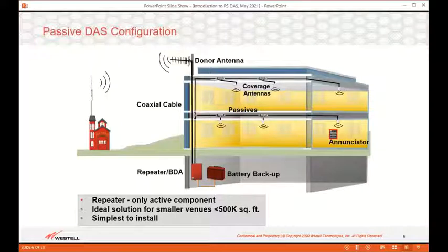So here's a typical passive DAS system. Buildings of about 500,000 square feet or less can typically be covered by a single BDA feeding a network of coax cables, splitters, and antennas. Though for buildings that have a lot of interior walls or heavy wall materials, the maximum size could be much less.